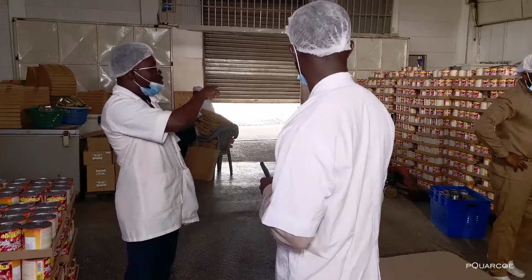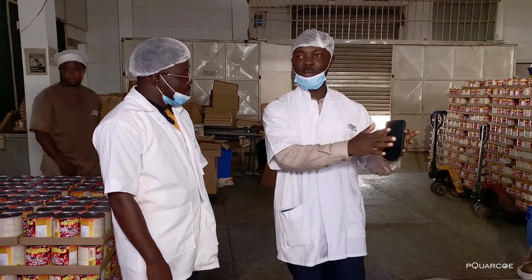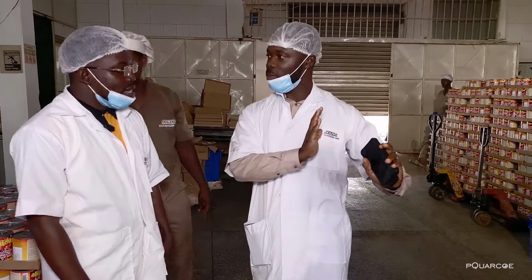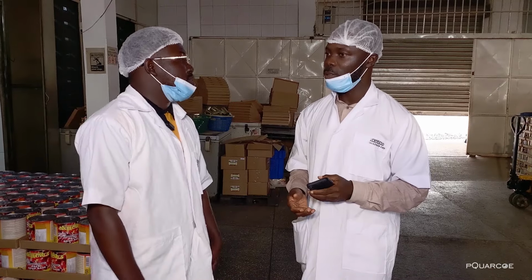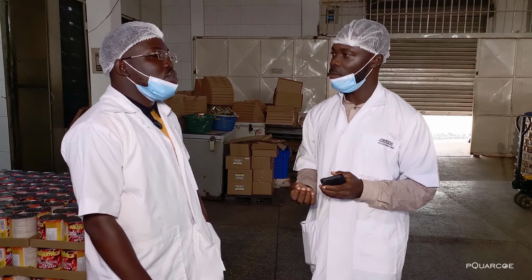So it means that whenever you are doing the original, you just do the original. And when you are done, you wash the machine before you do the other one. For the precursor, no, we don't need to wash.